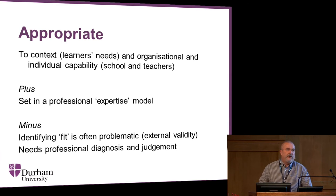What kinds of teaching and learning problems is metacognition and self-regulation a good answer to? We're less good at knowing that. We know it's a good general solution to get learners to take responsibility for their learning, but not the specifics of how to diagnose when a particular toolkit solution might be valuable. So the fit is often problematic and often needs professional diagnosis and judgment. Always needs professional diagnosis and judgment to think about the appropriateness of a solution in a particular context with a particular curriculum and a particular class.